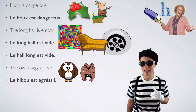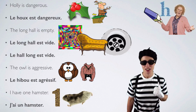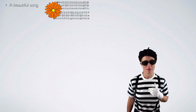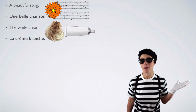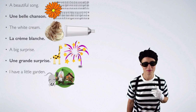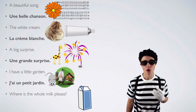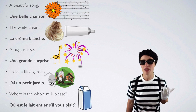Le hibou est agressif. I have one hamster. J'ai un hamster. So you can't say un hamster. You separate the un from the hamster. J'ai un hamster. A beautiful song. Une belle chanson. The white cream. La crème blanche. A big surprise. Une grande surprise. I have a little garden. J'ai un petit jardin. Remember, in is un. The sound is un. Jardin. Where is the whole milk, please? Où est le lait entier, s'il vous plaît?